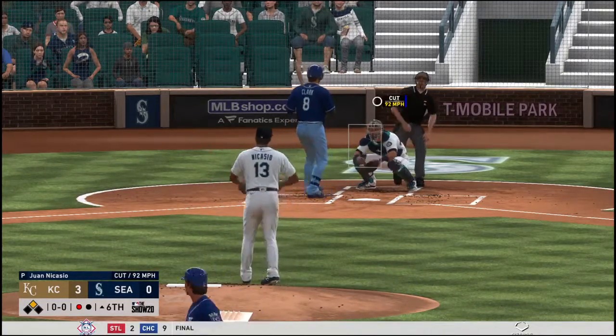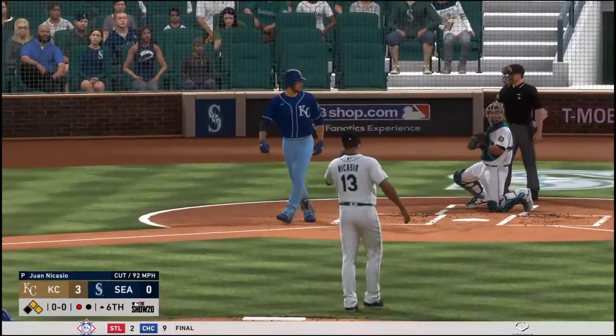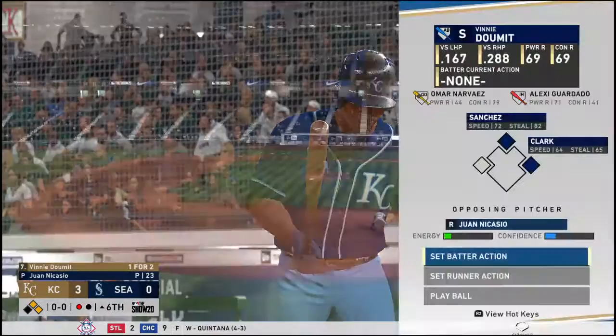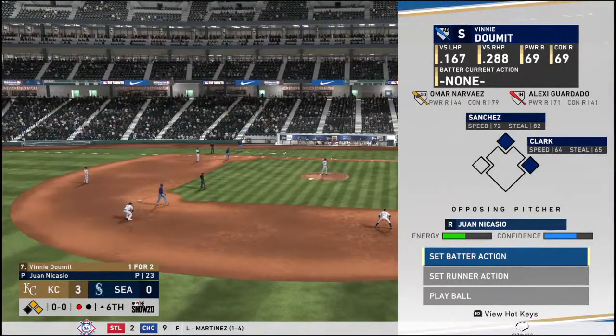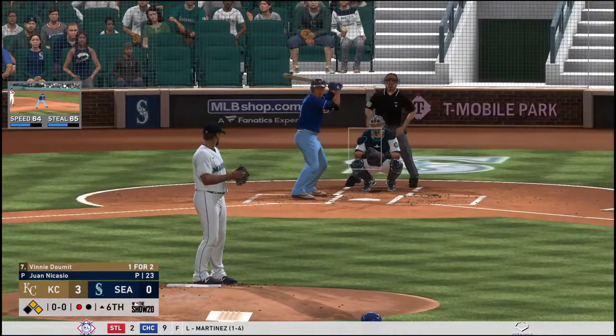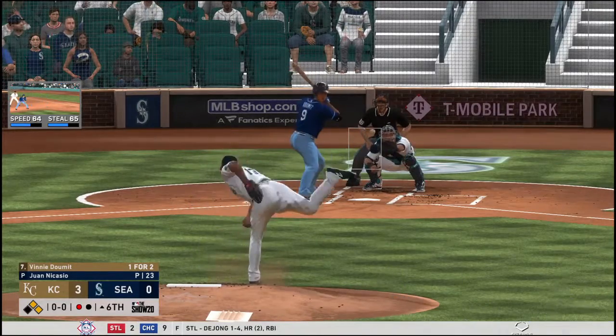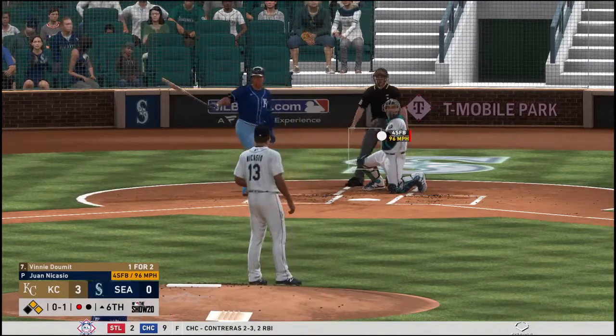And that misses, ball 4. So it's first and second now with only one away. Stepping into the box, Vinny Domet. He'll swing it from the left side right here. Well, if you're looking for pop, he definitely has more pop, more home run potential hitting from the left side. This is his power side.